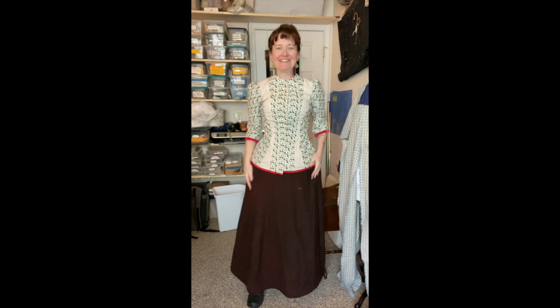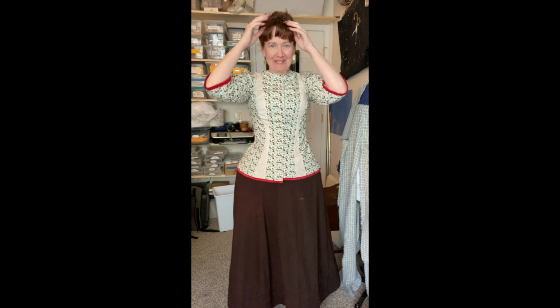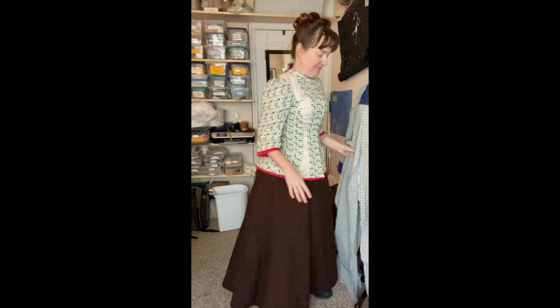Hey there, it's day 6. Woohoo! I'm having so much fun with this that I don't know if I'm going to do an extended daily wear, but anyway. So this is my favorite wool skirt. You've seen this before. I literally wear it all the time.